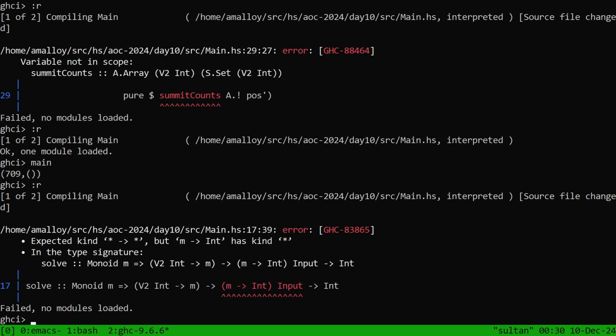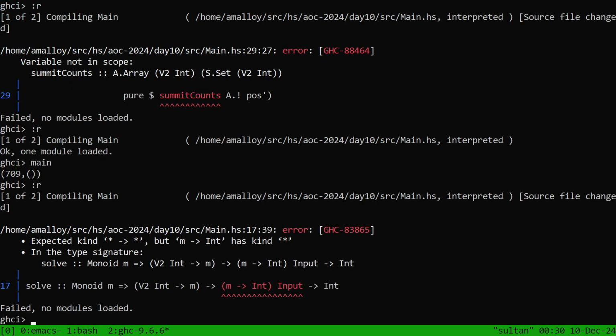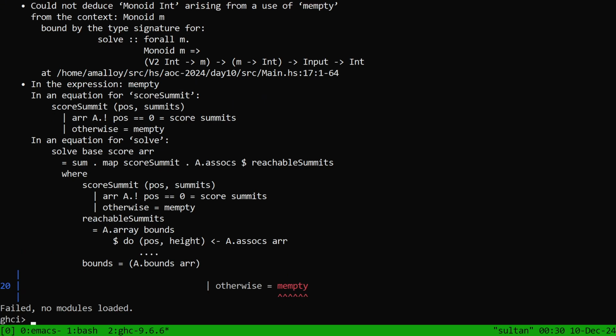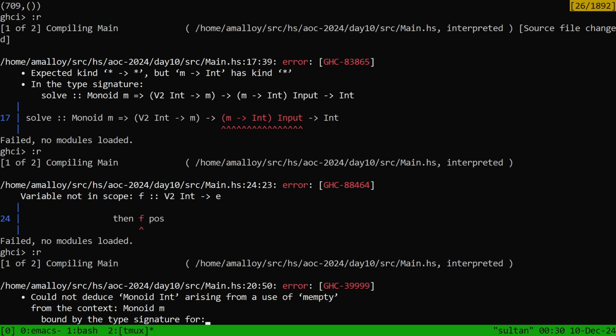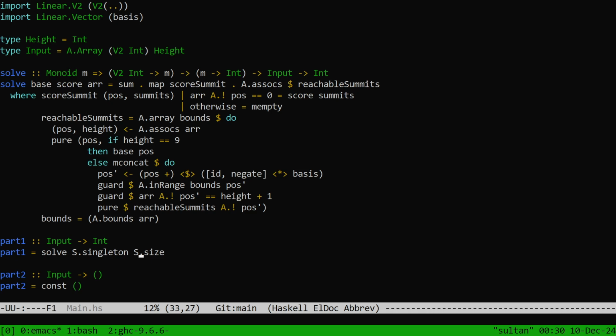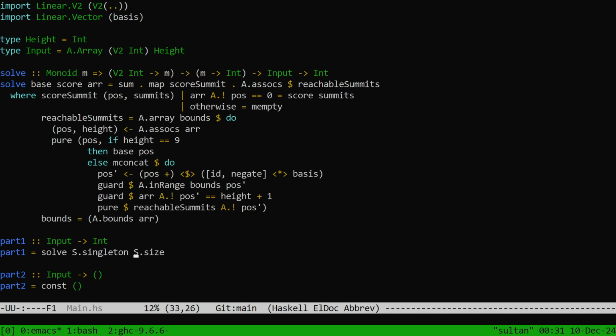Do you think? I didn't type an arrow somewhere that I had to. F is not called F; it's called base, which arguably should be called summit, the opposite of base. Couldn't deduce monoid. Oh, of course. Right, I knew I had to compose something in there. No, what do you mean? This mempty should be 0.